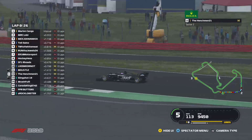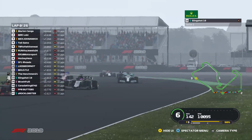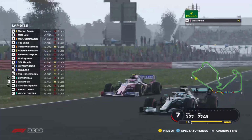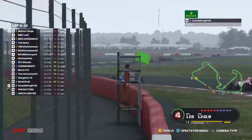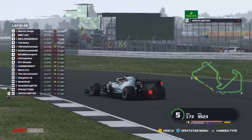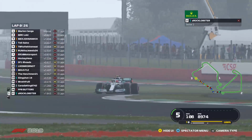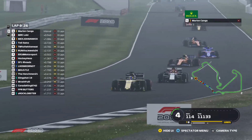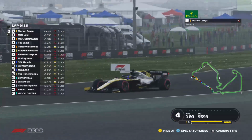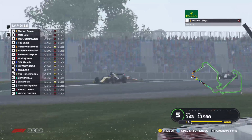Next race with the Stewart reports. Slingshot, he's sitting 13th with the Mercedes. We got Wrathful. He's on those medium compound tires, sitting in 14th. Canada King, Butters, and Rock Lobster rounding out the field, 15th, 16th, and 17th on soft compound tires, as we go to finish up the formation lap for these drivers as they go through.